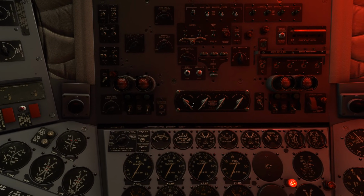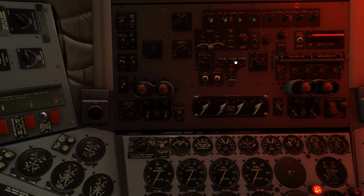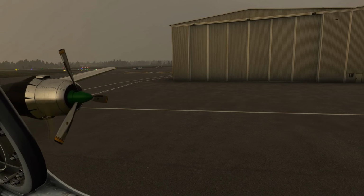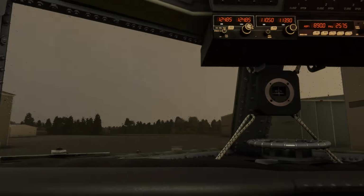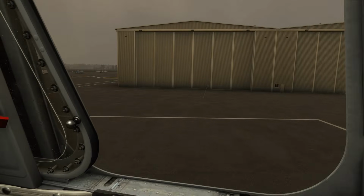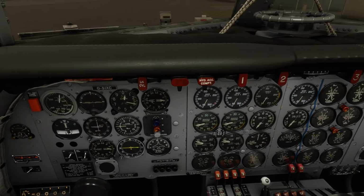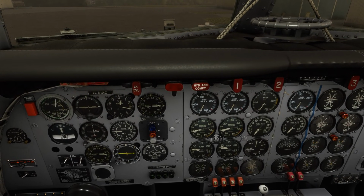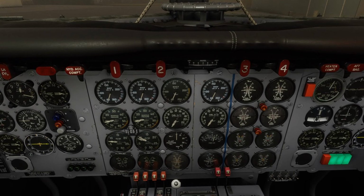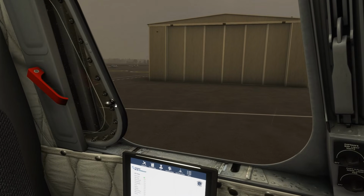And same again, mixture to auto rich, igniters on both, booster pump to low, start selector to 1, and engaging the starter. And another good start. So again, the oil pressure has come up. T's and P's looking good. As you can see, it's only about 12 degrees outside. It's a pretty wet, miserable day, so we'll get that window closed up again.